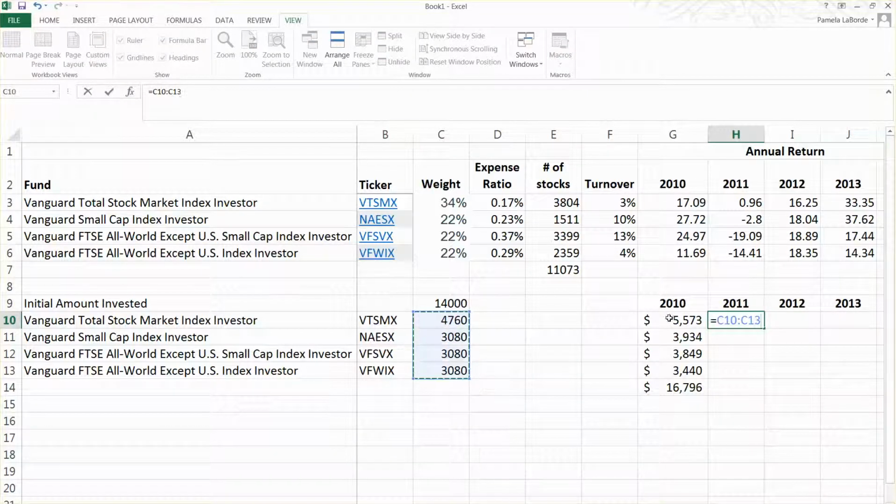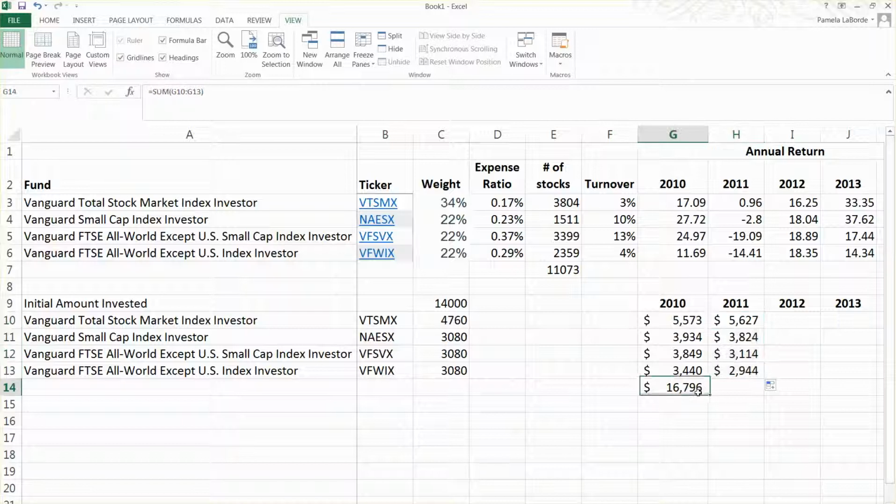My starting amounts are these values, so I need to base my formula off of these values. In 2011, her investment in VTSMX was now 5573, and it earned only 0.96%, which I have to convert to a decimal. And that should work. So it grew, but only by $50 or whatever. And then I should be able to copy that down and just copy this over so I can track how things are going.